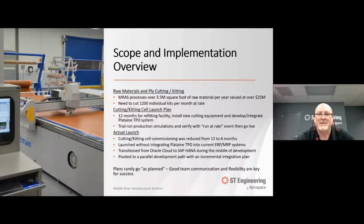Unfortunately, the reality is that that often isn't the case. So we went from a 12-month to a 6-month timeline. We launched right into it. We were not able to integrate Plataine into the system right away, and we had to transition our ERP, MRP system at the same time. So all of this was happening. And what we did is we pivoted to a parallel path and integrated incrementally over time.